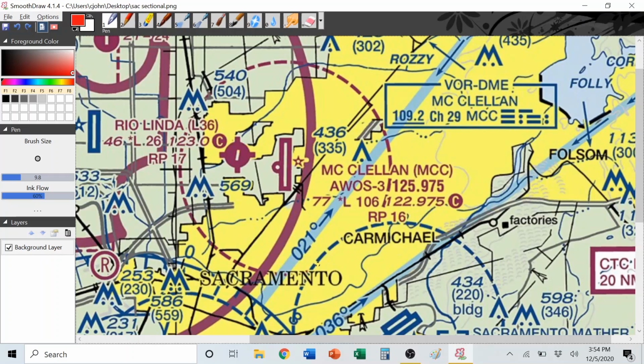What else are we looking at here? Let's talk about Rio Linda since it's right here. You can go through all this now because I have taught you and you know that. You know these obstacles right here. So we don't need to cover that. Here's the airfield for Rio Linda. It's solid, so it's a shorter runway than McClellan or Mather.